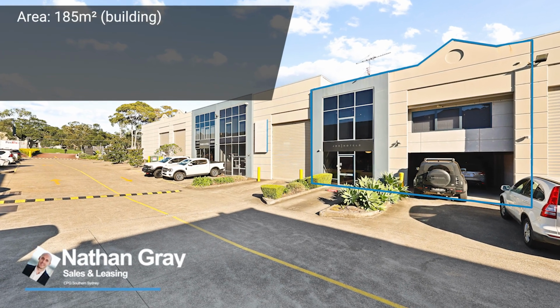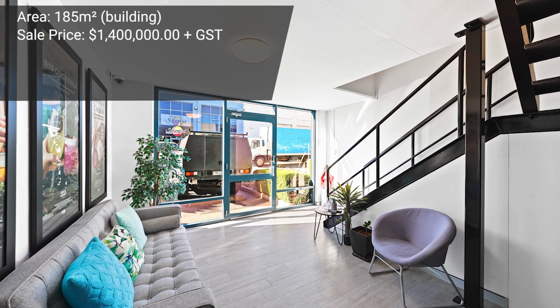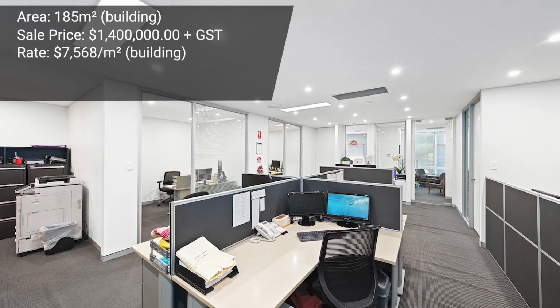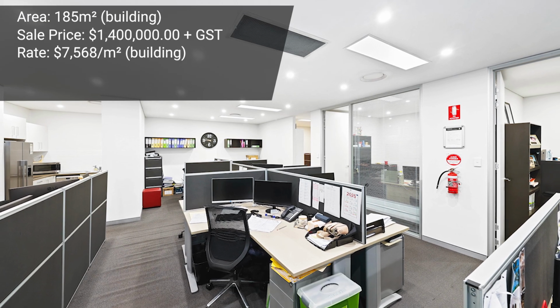We took it to market as 185 square meters. Nathan Gray found the right buyer, agreed to a $1.4 million sale price. On 185 square meters, that's a rate per meter of just over $7,500 per square meter and a delayed settlement which suited the vendor's requirements perfectly. Well done, Nathan Gray, on an outstanding job. Congrats to the vendor and the buyer.